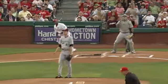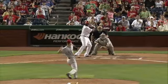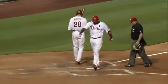First inning, Ryan Howard last night. First pitch from Chris Volstad, almost over the bricks into Ashburn Alley, and then later, breaking ball out over the plate, and another long one, deep to left center field.